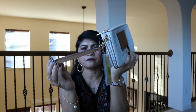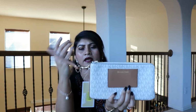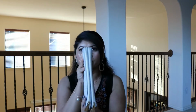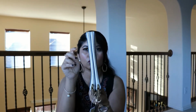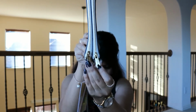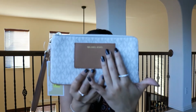So this is the strap to hold it, and you can actually remove this if you don't want it and just hold it like that as a wristlet, and it's pretty good. I'll show my phone also, how it fits and everything. And I liked this because it has a double zip, so that was pretty cool. And if you can see, it says Michael Kors on the zips, and here on this pocket it says Michael Kors. Here it's written Michael Kors.